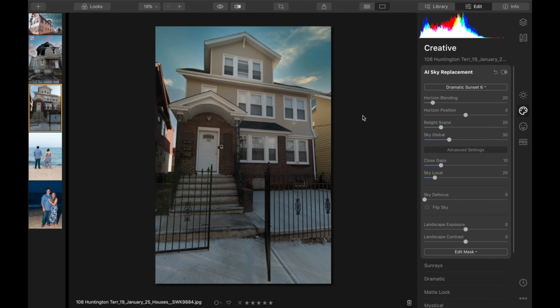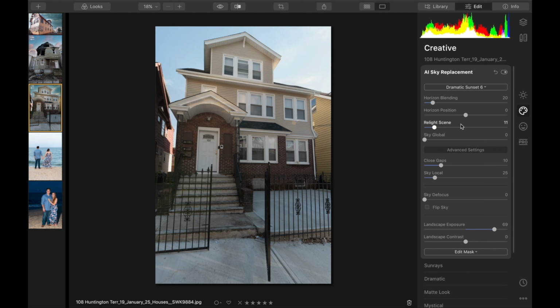Now you can see it takes a little bit. That's because it actually has to find where the sky is. But look how good that did. I actually like this one, but I am going to bring up the exposure of the house, and I'm going to take away, I'm not a big fan of Sky Global and the Relight Scene. I want that down because I don't want the light from this.